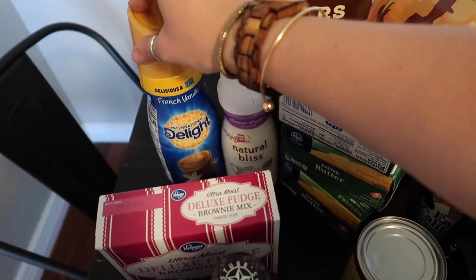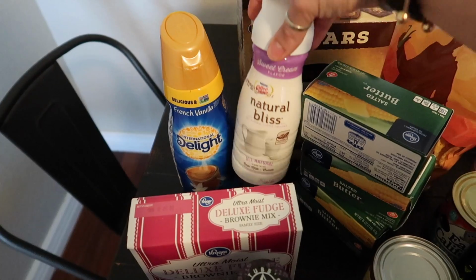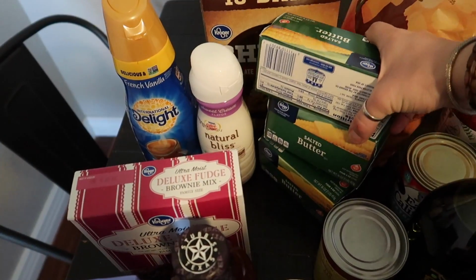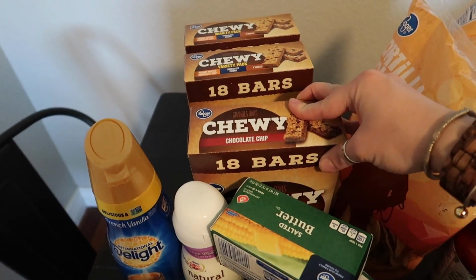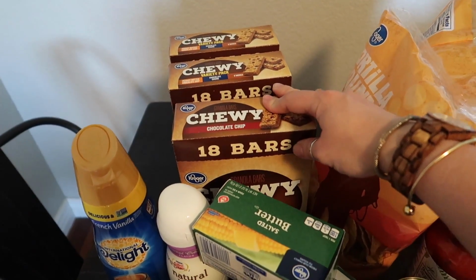And then I got me and my husband's creamer. My husband likes the French vanilla creamer and I like the natural bliss. 3 boxes of butter since it was on sale, and then I got 3 boxes of the granola bars because they were on sale for super cheap, so I just went ahead and stocked up.